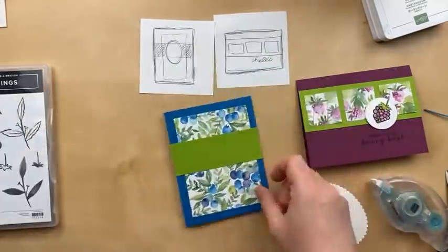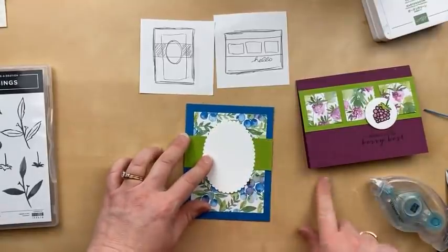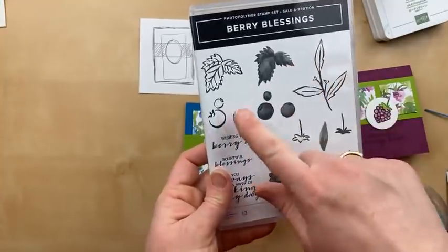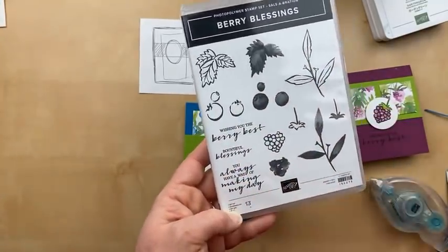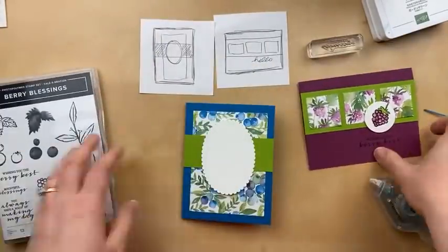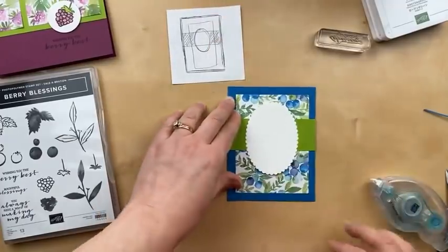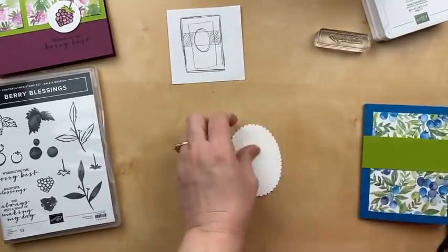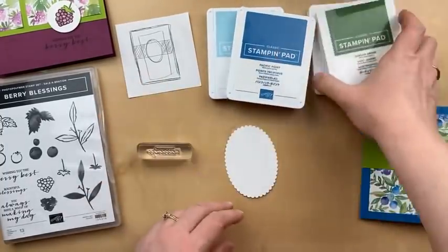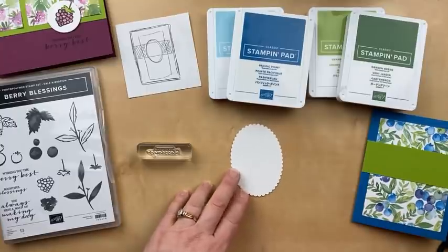Okay, trimmed that up just a little bit. Got it just right. Now we're going to stamp on our oval. And so we're going to use the branch and the blueberries, and Bountiful Blessings is the sentiment I picked out. Let's get this one out of the way. Scooch it over. And we're going to be stamping with Balmy Blue, Pacific Point, and then the greens again are going to be Granny Apple Green and Garden Green.